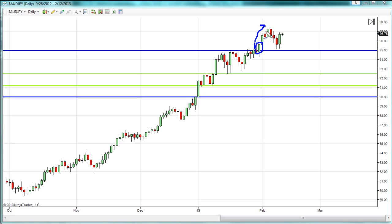Because remember, there were plenty of traders who tried to put their buy orders in here thinking, oh, it's just going to continue to run up. And then immediately they were stopped out. So that's not the way we trade, because we want to consistently win. We now have a nice pullback to that massive area of 95. And then look what immediately happened.